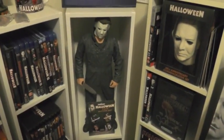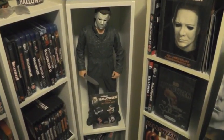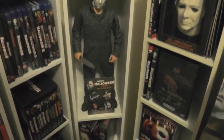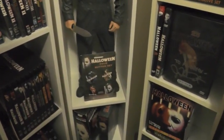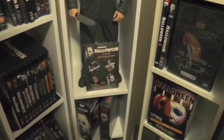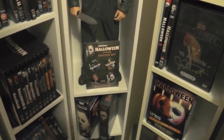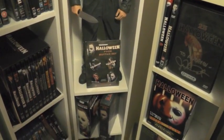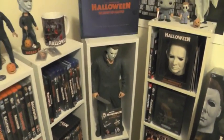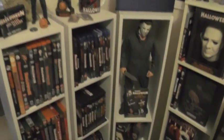So continuing on with the figures, I have this 18-inch. He looks absolutely awesome, and he is sound activated. I've just got the sound turned off now. And I also have a 4-button set or badge set. I know this particular item is pretty rare too. It's sealed and it's staying that way because I don't really have a need to open them. So yeah, they're the figurines. So we'll move on to the movies now.